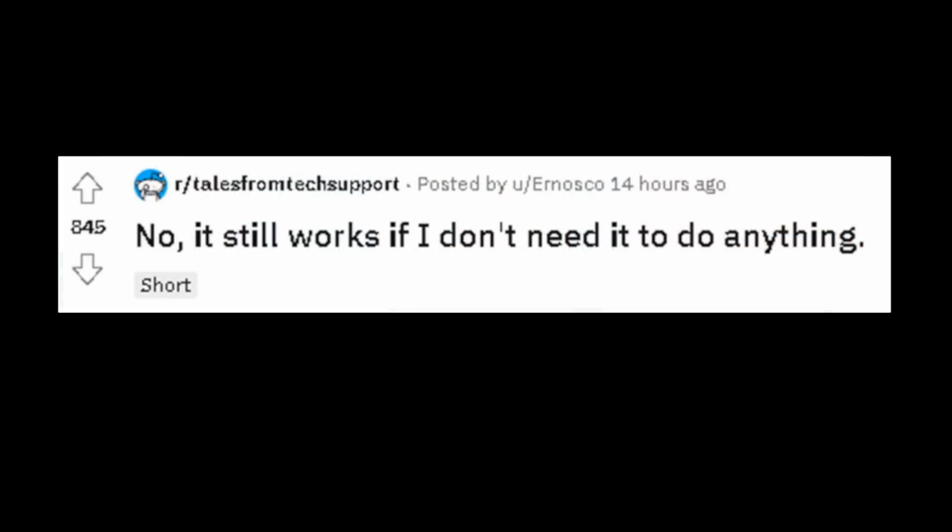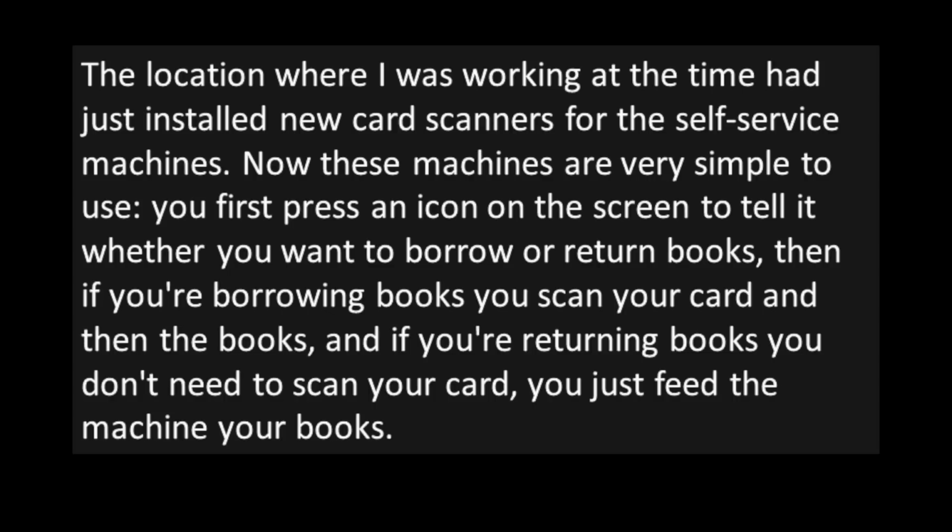No, it still works if I don't need it to do anything. So I don't actually work in IT, I work in a library, but I thought the story might fit here. The location where I was working at the time had just installed new card scanners for the self-service machines. Now these machines are very simple to use. You first press an icon on the screen to tell it whether you want to borrow or return books. Then if you're borrowing books, you scan your card and then the books. And if you're returning books, you don't need to scan your card, you just feed the machine your books.